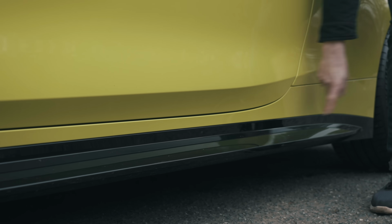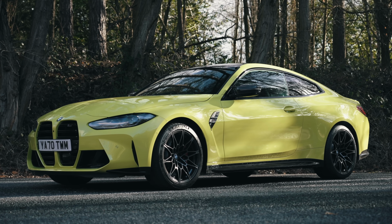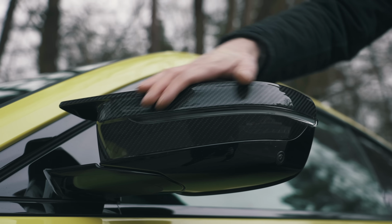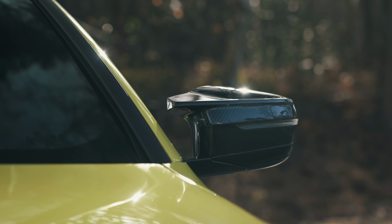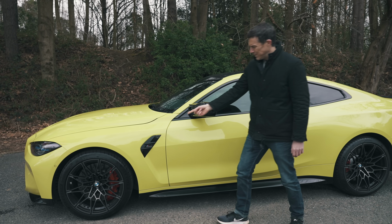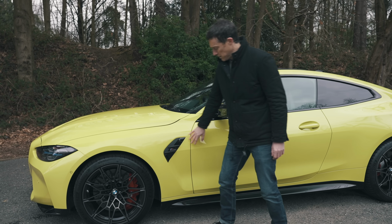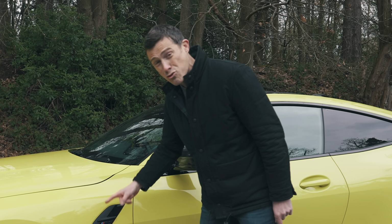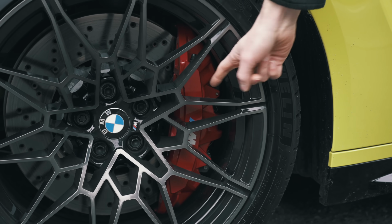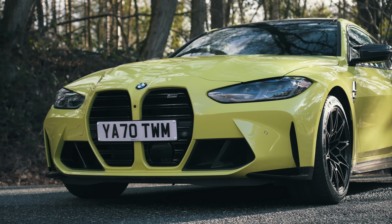Check this out. This side skirt here is really pronounced. It does make it look as though the car is hugging the ground. You've got classic M fistable door mirrors. Sorry, everybody. Once again, these ones are in carbon fibre. What's this? Now I know M cars have this little kind of vent on the side. That's not venting anything. I'm going to vent my anger at it. That looks crap. Check this out, right. Brake calipers now, you can have them in different colours, red, blue or black. Moving around the front, here we go.